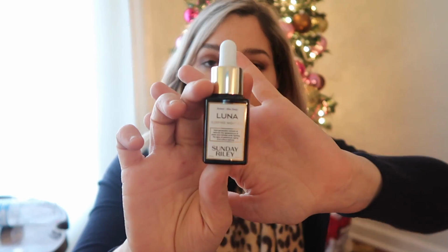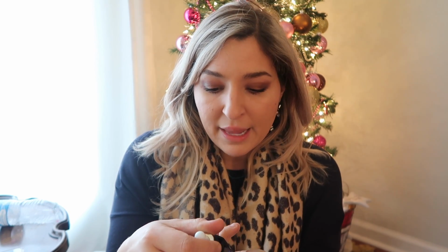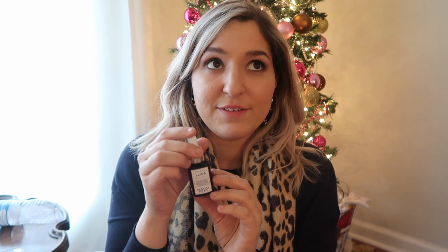Another item by them that I wanted to talk to you guys about is the Luna Sleeping Night Oil. Now this has gotten plenty of rave reviews, I'm sure, from many people. It's a little bit more expensive of a product, but it is a retinol oil, and I absolutely love it. I don't wear this every night because it can be a little too rich for that, and also retinol, when you're working with it, sometimes your skin can kind of purge and stuff like that.